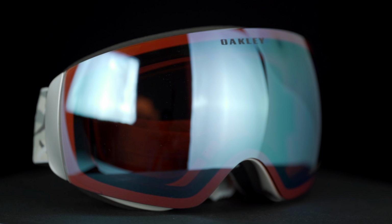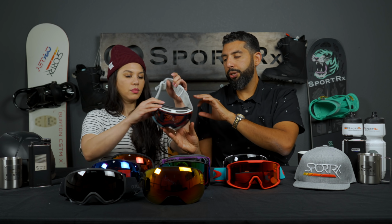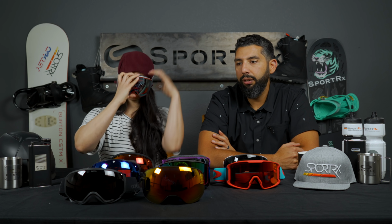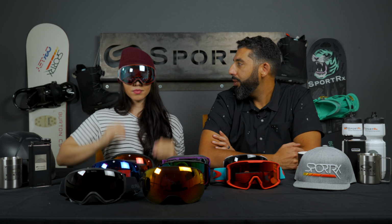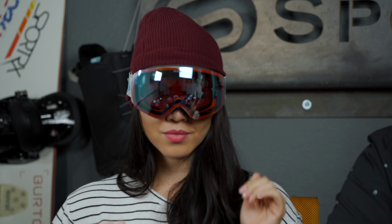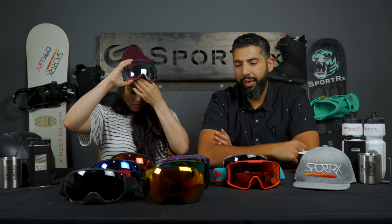So the Flight Deck comes in two sizes, the regular and the XM. The XM stands for extra medium, but we're finding that this is pretty much a perfect women's fit. It's gonna give you a little bit of an oversized look. It gives you that rimless look as well. Super clear. Oh yeah, those actually kind of look perfect. Match your beanie really well. So you're gonna get a rimless design, amazing peripheral, and they're gonna come with Oakley's Prism Lens Tech, which is unreal.